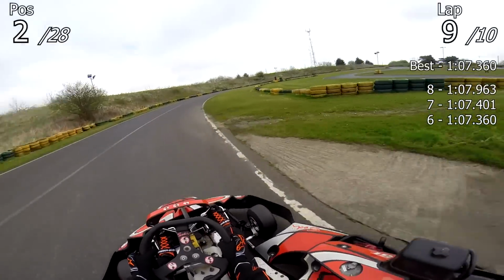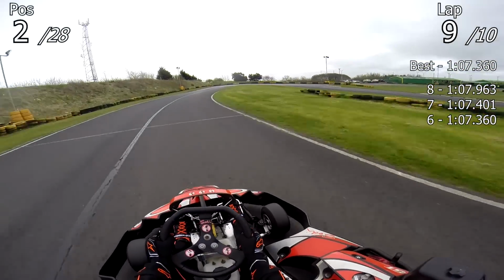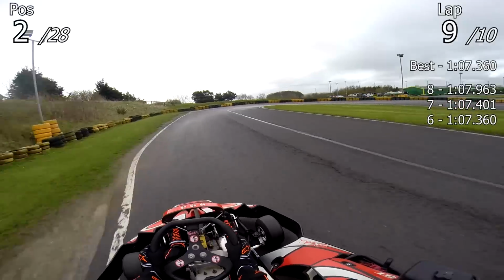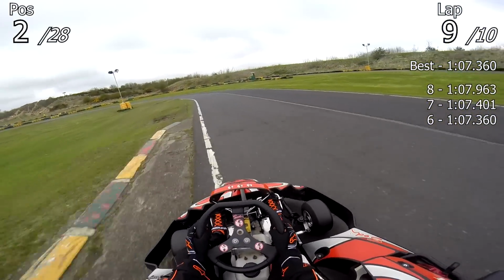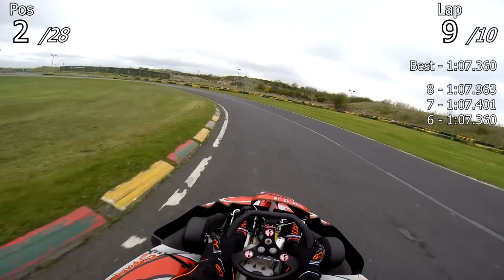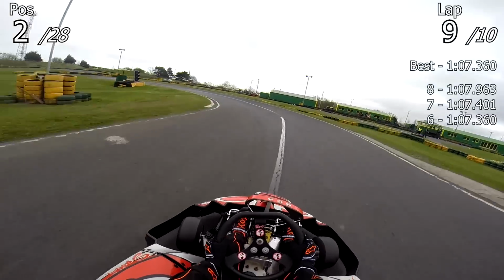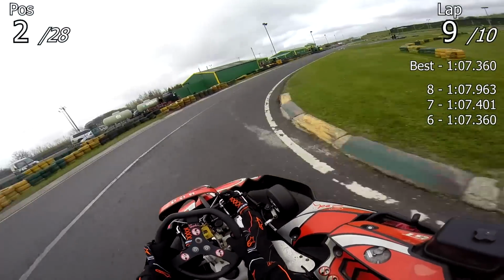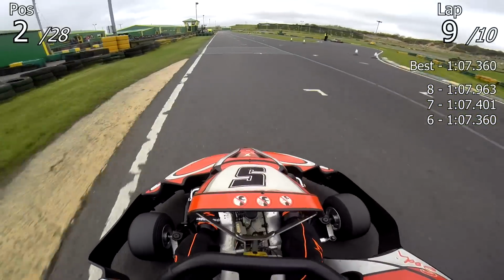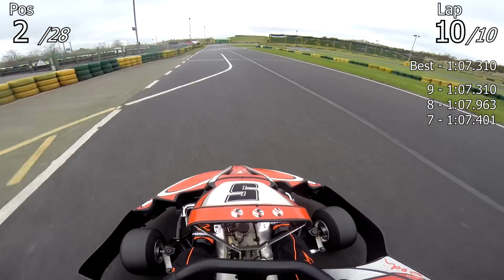It's just a shame that it did end up happening like that in the final, when I just want to win one of these. But never mind, well done to Smithy. He ended up getting a 1 minute 6.2 lap time, so a full second quicker than what I was able to do in this kart. So there was no way I was going to be able to stick with him, and it would have been very difficult to keep him behind. But ultimately, that was my mistake, letting him through on the inside on the first lap.